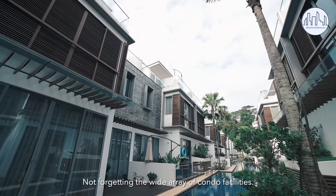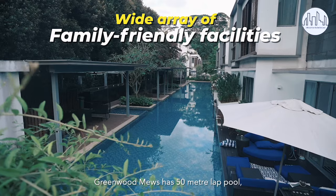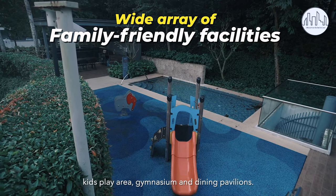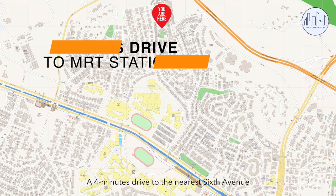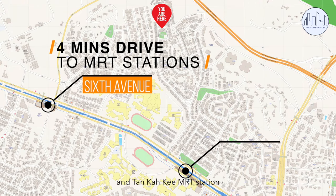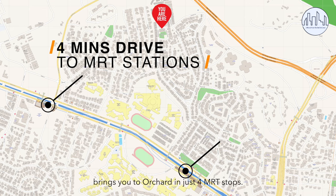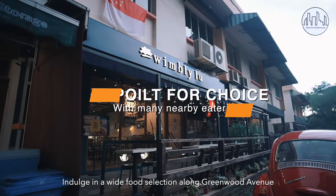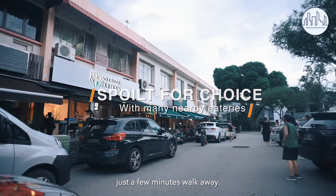Not forgetting the wide array of condo facilities, Greenwood Mews has 50-meter lap pools, kids' play area, gymnasium, and dining pavilions. A 4-minute drive to the nearest 6th Avenue and Tan Kah Kee MRT station that brings you to Orchard in just 4 MRT stops. Indulge in a wide food selection along Greenwood Avenue, just a few minutes walk away.